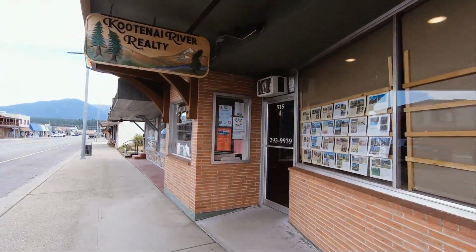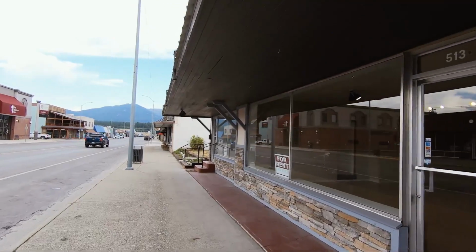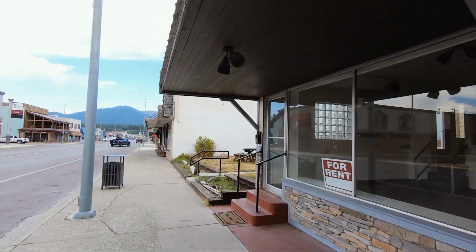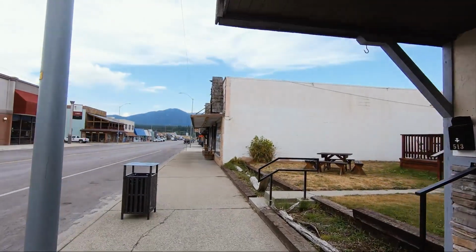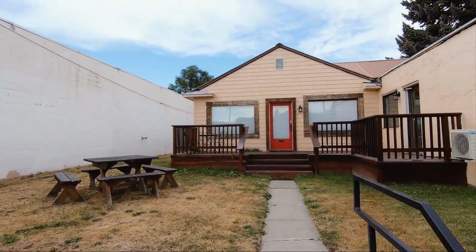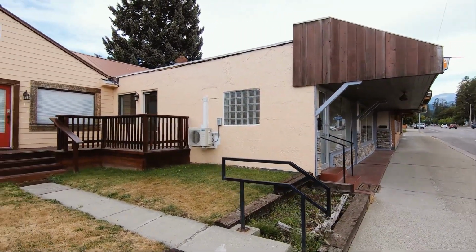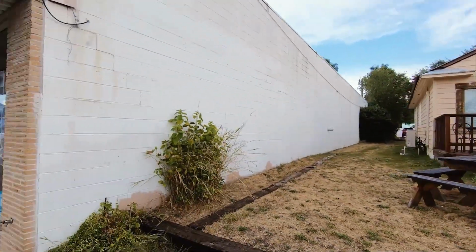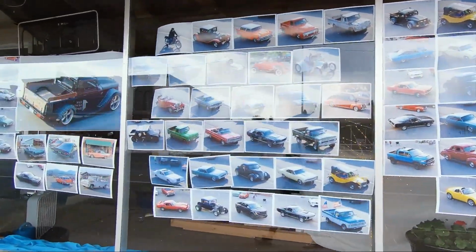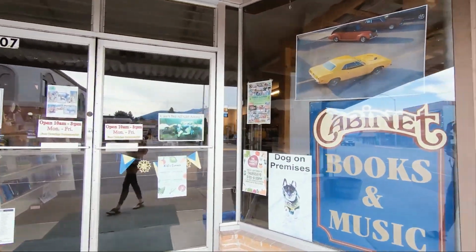Kootenai River Realty. And we've got space for rent down here. So whether you want to buy or rent space on Mineral Street, there's currently some available. It looks like this is actually attached to that space for rent. Cute. All right, cars, classic cars. Cabinet books and music.